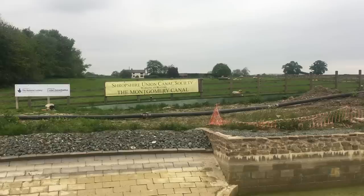So we're back. If you come down to the end of the Montgomery, it's well worth coming to the end, and it's well worth walking even further if you can, because they're doing really good work. Definitely support the various canal authorities involved: the Shropshire Union Canal Society, Bridge the Gap, and probably the Canal and River Trust.